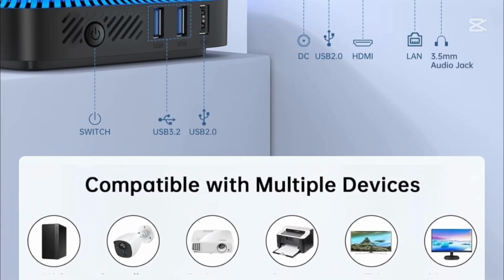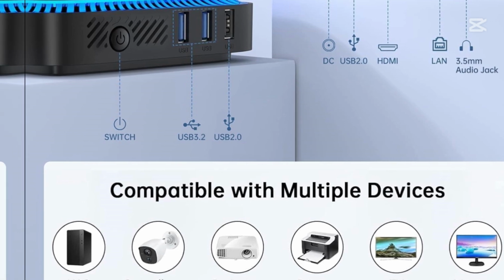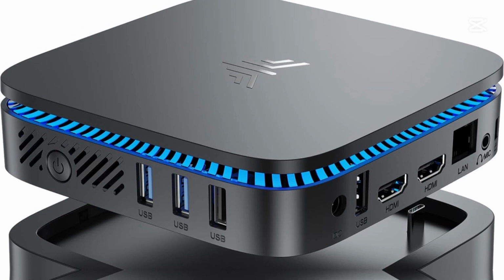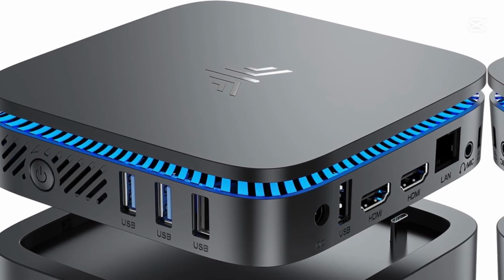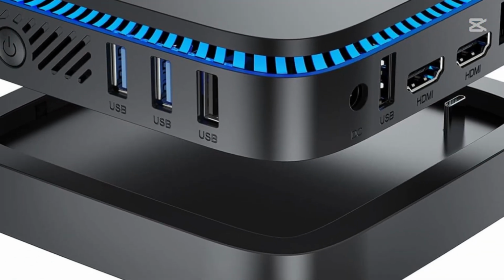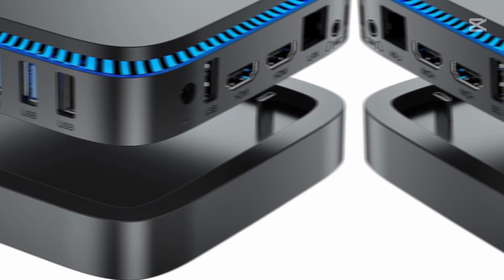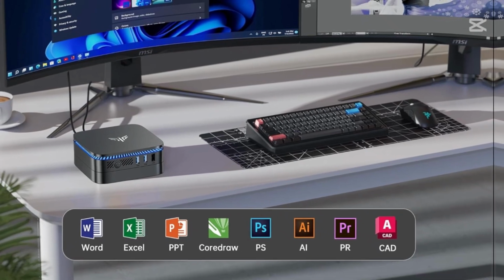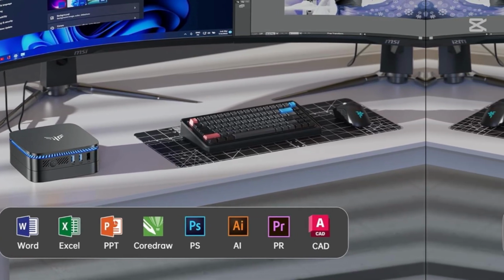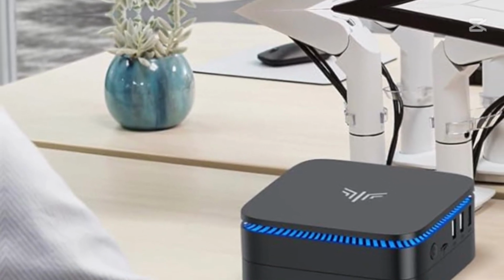Number 2, KAMRUI AK1 Plus Mini PC, 12th Gen N95 processor, up to 3.4 GHz, mini desktop computers, 8GB DDR4, 256GB SSD, support 2.5-inch SSD, dual 4K display, Wi-Fi/BT for business, office, home server. About this item: powered by Alder Lake N95, KAMRUI AK1 Plus Mini PC features a 12th generation N95 processor, 4C/4T, 6MB cache, base frequency 1.7 GHz, up to 3.4 GHz. The performance of N95, 10 nanometers, is even 30% better than that of N5095.